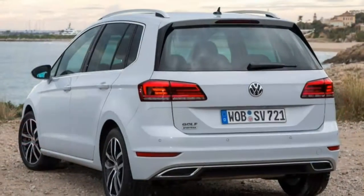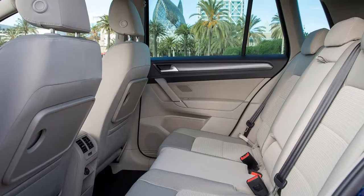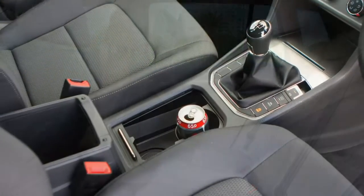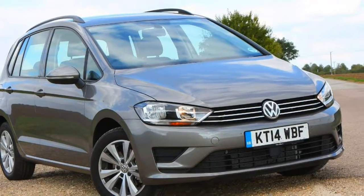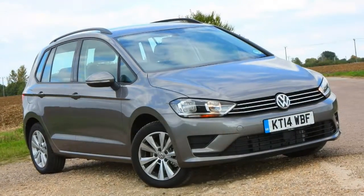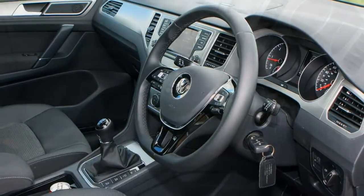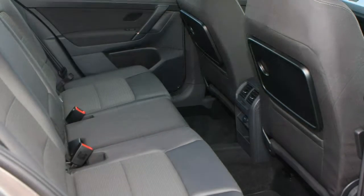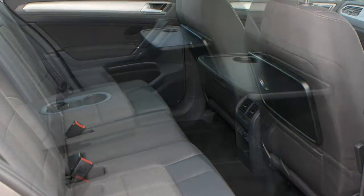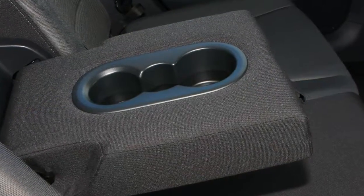Volkswagen Golf SV comfort is taken care of by a considerable, spacious and airy feeling interior. The front seats have a good amount of adjustment, and the driver's seat can be specified with extra padding as well as a massage function, called Ergo Active. There's even adjustment to the rear bench, which can slide fore and aft across a range of 180 mm, meaning you can prioritize boot or legroom.